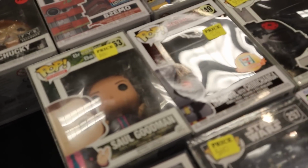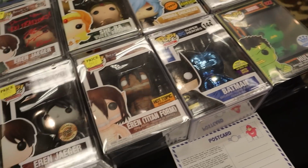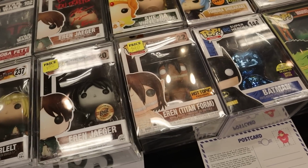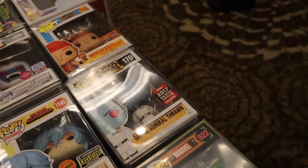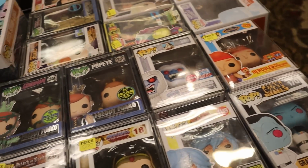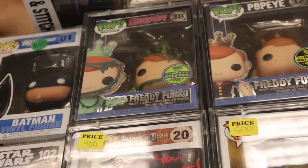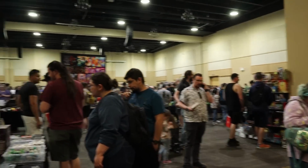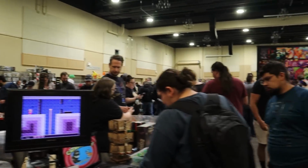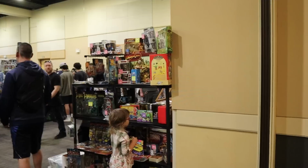You got Saul Goodman. And then on this corner, guys, you have some big time grails right here with Eren Yeager. You also have Eren Titan, original She-Ra. What else do we got in here? Admiral Thrawn. Oh my goodness, Abominable Snowman, and a couple of NFT Freddy's right there, Popeye and Captain Cutler. I still actually need to pick that one up. But I think for me, guys, for Funko Pops and anything Funko that I could find, I think that was pretty much it. So I think I might walk around for a little bit more, but I think that's going to wrap it up.